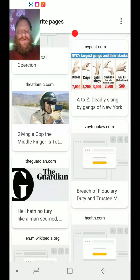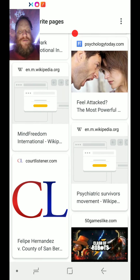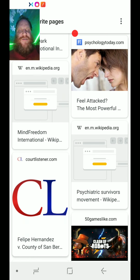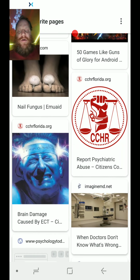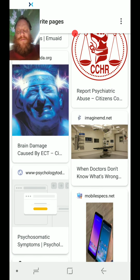Anyways, just gonna go through some of these. You can see my information, feel attacked, the most powerful psychiatric survivors movement, nail fungus, brain damage caused by ECT, what I keep saying, implants and electroshocks. That's not on paperwork. They intentionally covered up the situation again. Whatever, buddy. Law enforcement has the rights to do that.